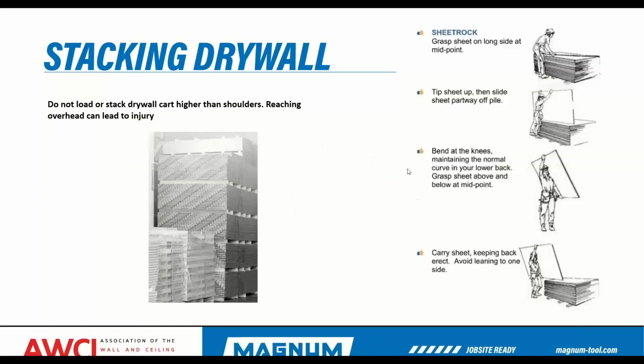Stacking drywall. So I have something here about making sure that you don't stack drywall too high. And then this is a great graphic from Merrick. George provided this about the proper ergonomic way to actually physically move drywall. So I'll hand it over to you guys.